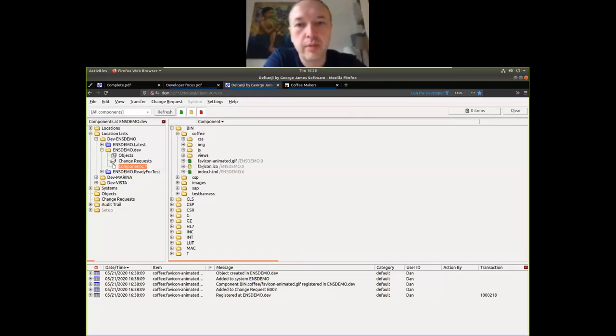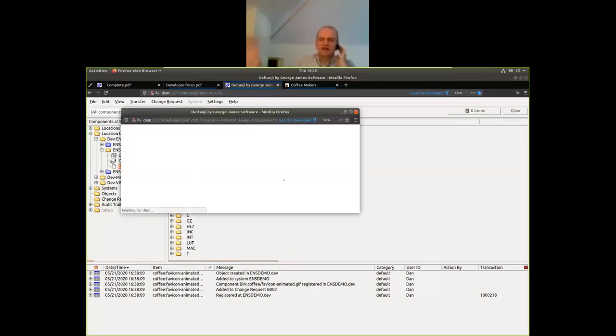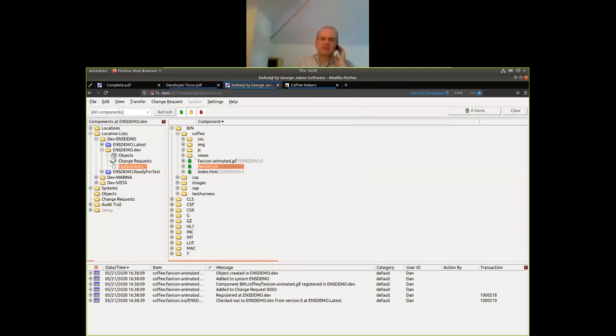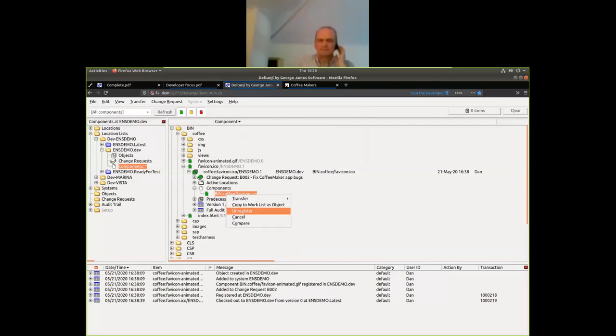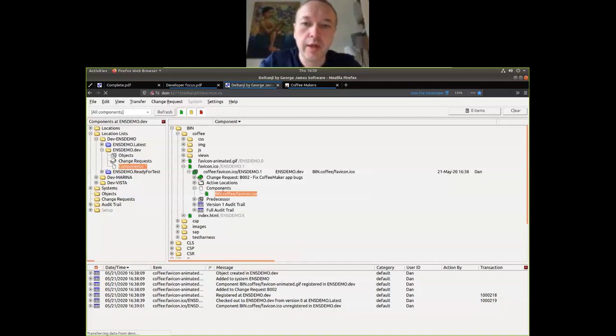But he's also realized that actually favicon.ico is no longer needed within the application. It's redundant now. It's been taken out of the reference from the home page. So he's going to check this one out again on the B002 project. And at this point, you can see that the object that's managing this has got the component on there. He's going to unregister it to say we no longer need to manage the old static ICO file. He's also going to say at this point, I'm going to physically delete it because I don't need it in my development file system either. It's no longer being used.